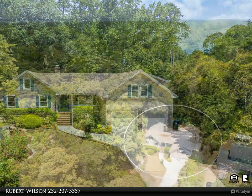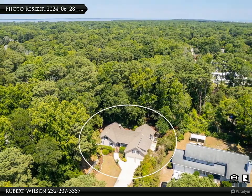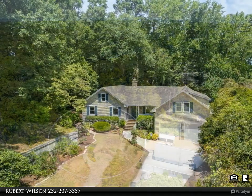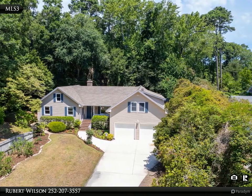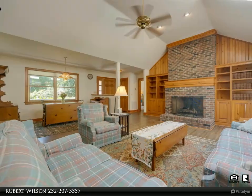Custom-built home in much sought-after Chicahauk subdivision in the heart of Southern Shores. Short walk to beach and nearby shopping and restaurants. Exterior walls are 2x6 construction. There are skylights, massive amount of storage, cozy gas fireplace and spacious deck.